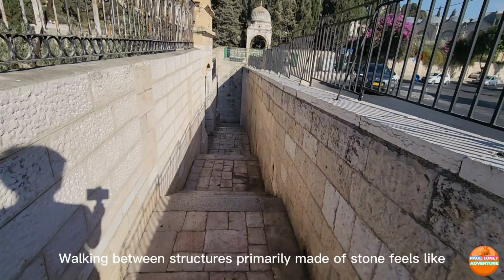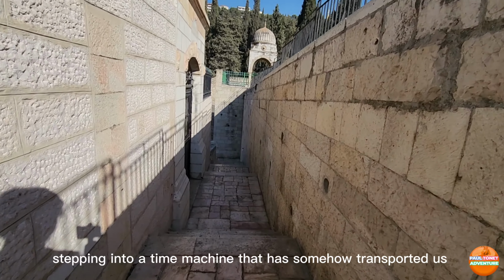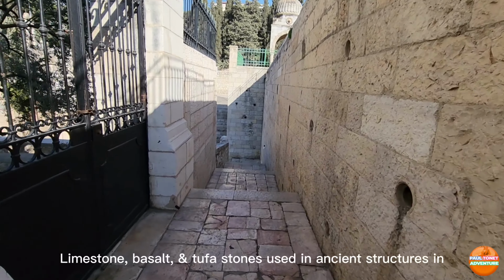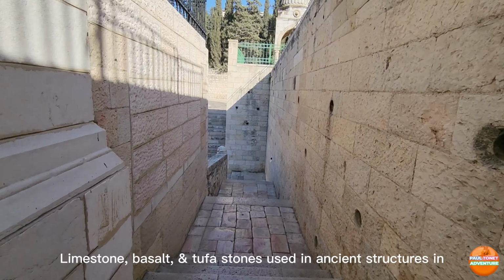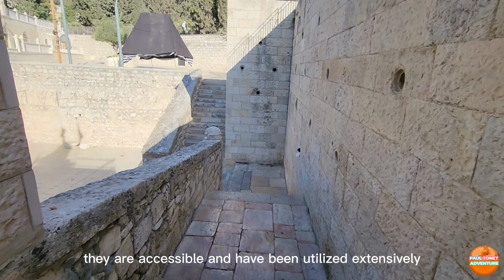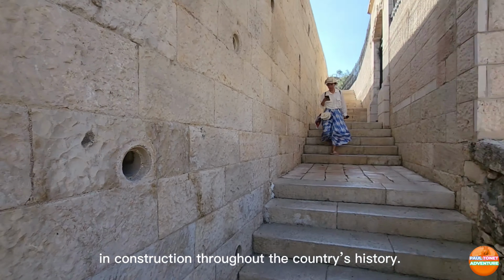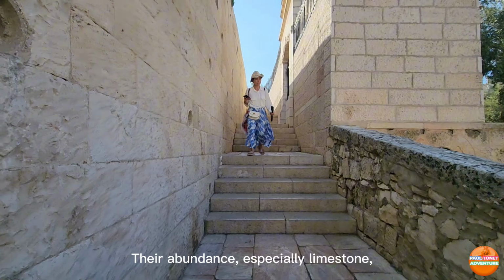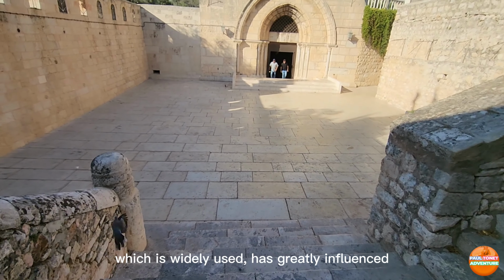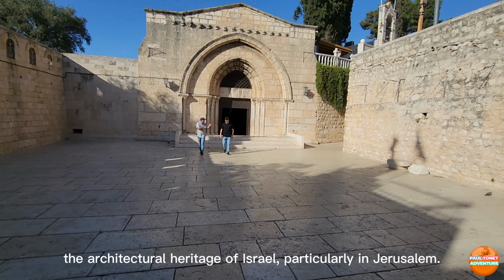Walking between structures primarily made of stone feels like stepping into a time machine that has somehow transported us back to the ancient, or classical period. Limestone, basalt, and tufa stones used in ancient structures in Jerusalem are not rare in Israel. They are accessible and have been utilized extensively in construction throughout the country's history. Their abundance, especially limestone, which is widely used, has greatly influenced the architectural heritage of Israel, particularly in Jerusalem.